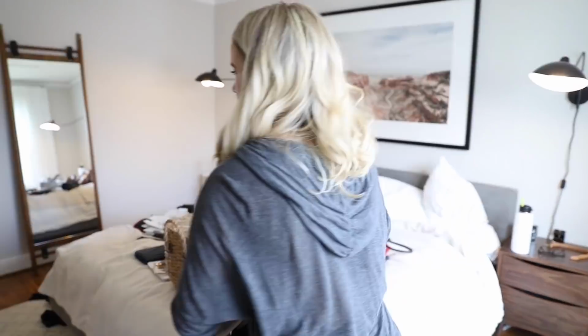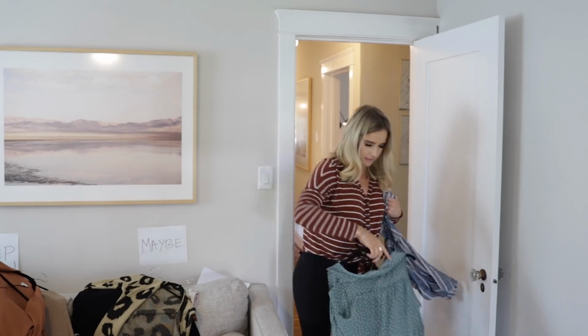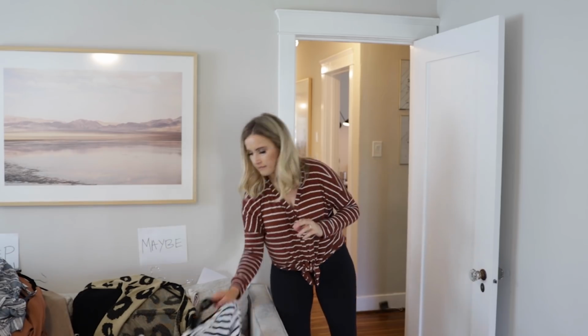If I don't think about that dress or I don't think about that sweater for 3 to 6 months, when I go back to the box to open it up, seasonally switching things out, if I haven't thought about it, I donate it. If I have thought about it, great, now I have it, I can put it back in my closet and I know that I want to keep it.